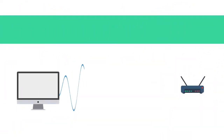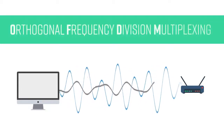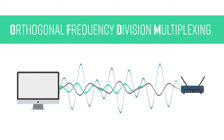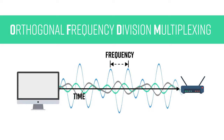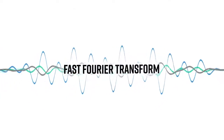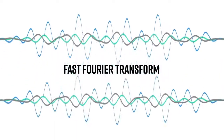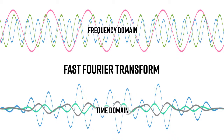Signal processing engineers overcome this by using a technology called orthogonal frequency division multiplexing, or OFDM, that utilizes the concepts of time and frequency in signal processing. These frequencies are obtained by the fast Fourier transform, an algorithm that efficiently converts signals from the time domain to the frequency domain, and vice versa.